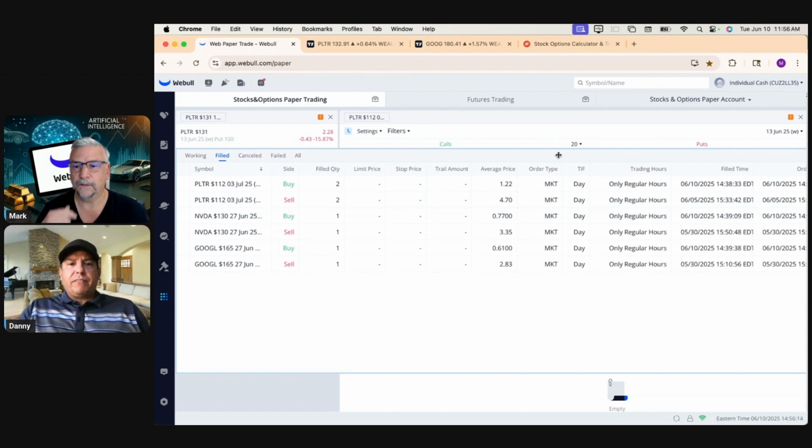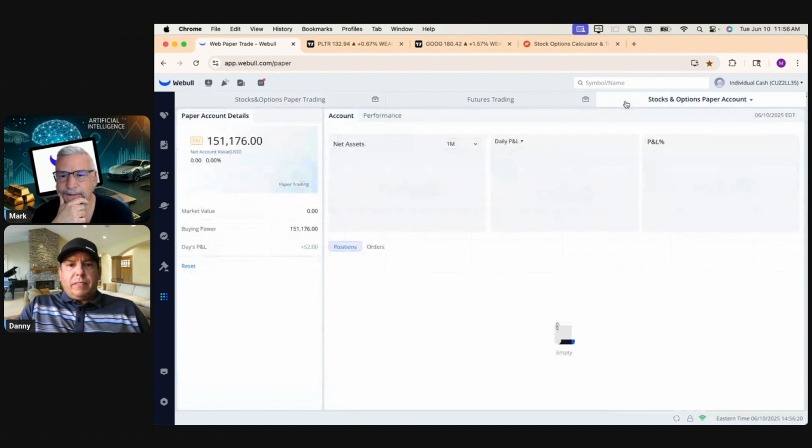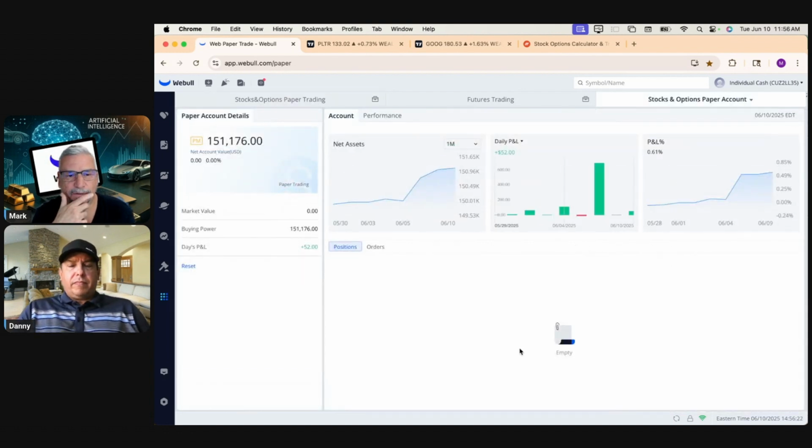Click that button, the stocks and options paper account tab on the right-hand side. You'll see your account started at 150,000, and you can see that profit is locked in there at 151,176 on the top left. You see it there? Yep. That's how it works. You can see where we had a big push here. Yep, made another $52 today before closing it out.